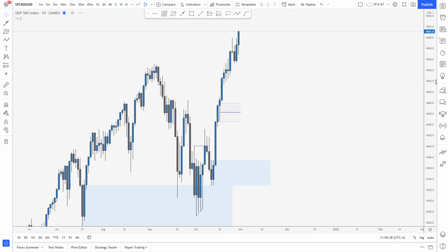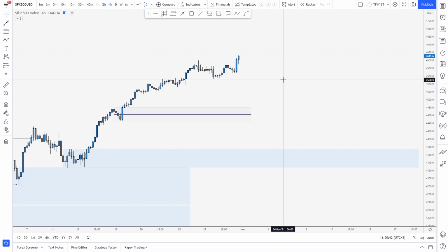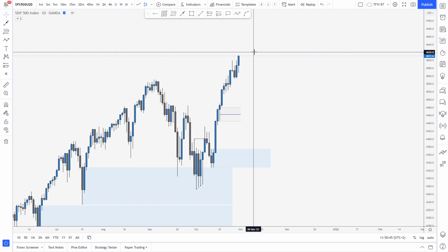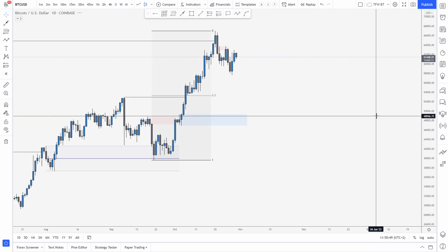And the S&P, which is my favorite instrument, is also pushing into the highs. So no buying opportunities, nothing to react on. So I just let it go and potentially wait for a dip. Nothing too much to update on.